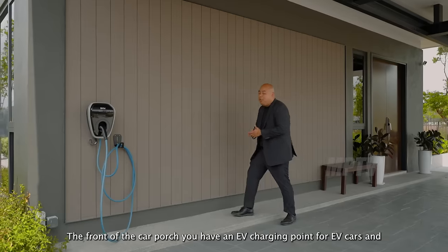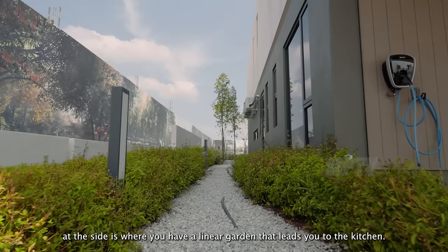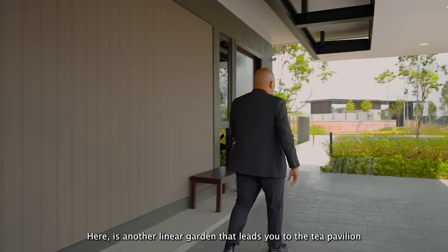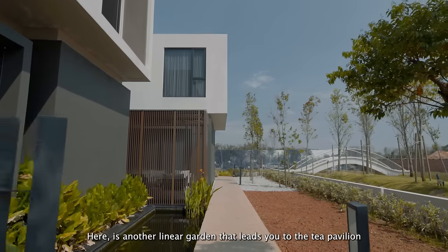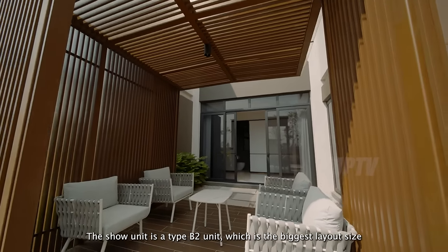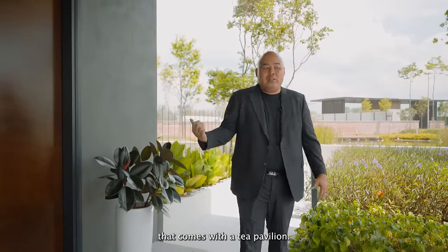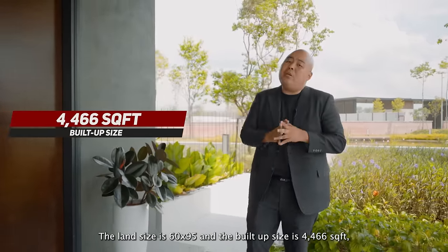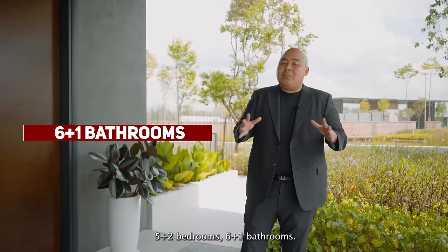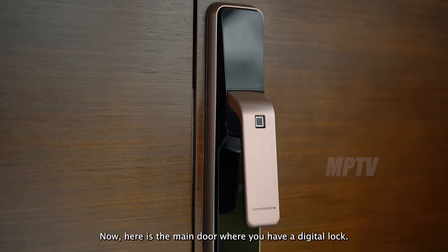At the front of the car porch, you have an EV charging point for your EV car, and at the side is a linear garden that leads you to the kitchen. Here is another linear garden that leads you to the T pavilion, which I'm going to show you later. The show unit is a Type B2 unit, the biggest layout size that comes with a T pavilion. The land size is 60 by 95, the built-up size is 4,466 square feet, 5 plus 2 bedrooms, 6 plus 1 bathrooms.